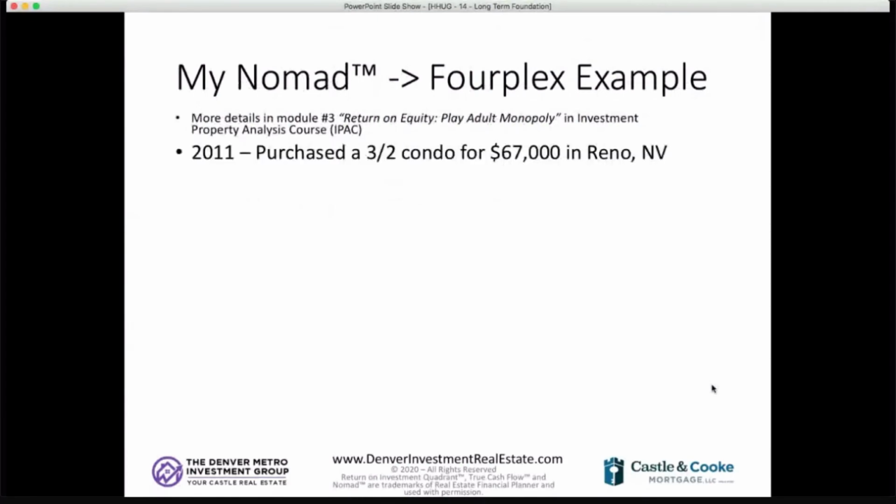For all the details, look at the return on equity podcast I did, because I went into a lot of detail on this one. So back in 2011, before I was an agent, before I had any idea what I was doing with real estate, I bought a 2-bedroom, 2-bathroom condo in Reno, Nevada for $67,000. So I bought it right when prices were at the lowest point. I got lucky there. After a few years, right around 2013, 2014, I turned it into a rental property because I moved to another property.